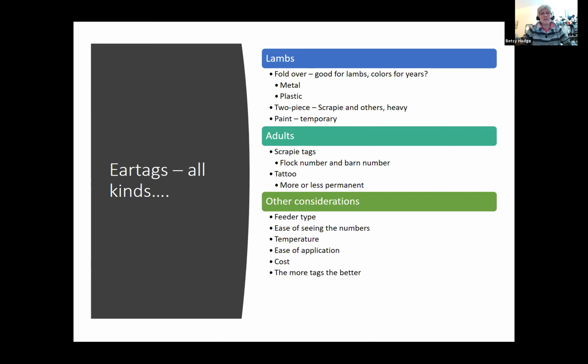But it really is a tough one to read. And I know when we pasture lambed and all I had was tattoos in the sheep, I had to like crawl around on the ground and try to look up into their ear to see the tattoo. It was not ideal either for that situation. So kind of think about what your situation is and how you're going to see the numbers.